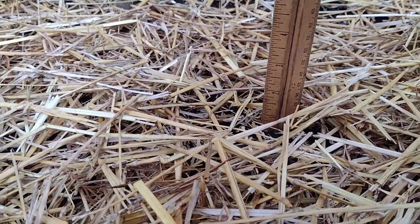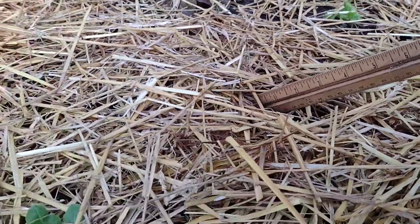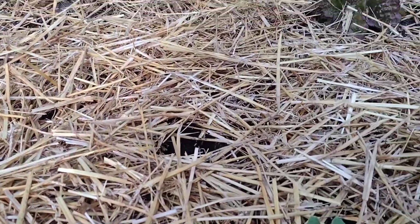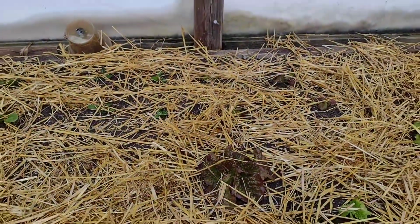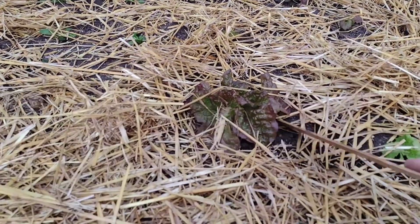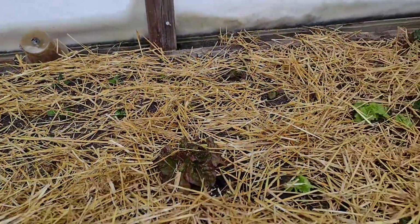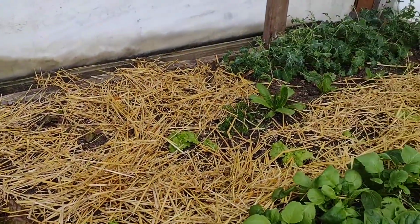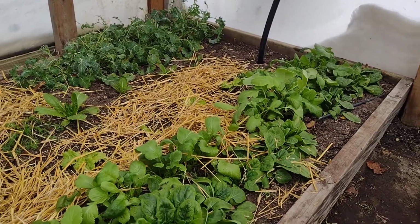Yeah, a little bit. Yeah. These young plants here, there's a little bit of frost. What's under this one here? Oh, it's not bad inside. But anyway, we're gonna see. A lot of these are frost hardy, lettuce and kale, spinach.